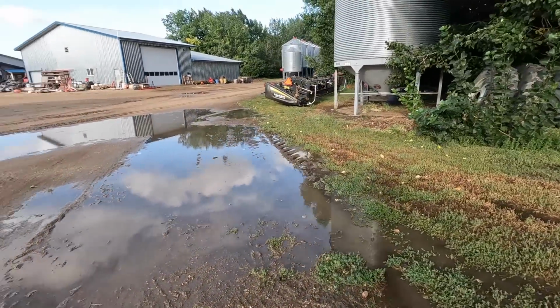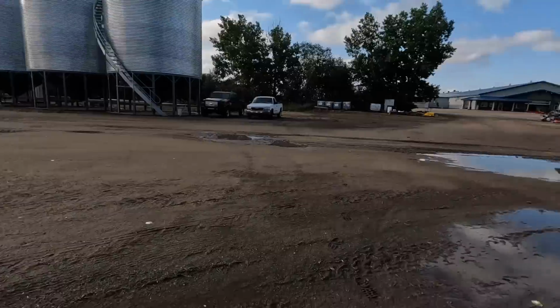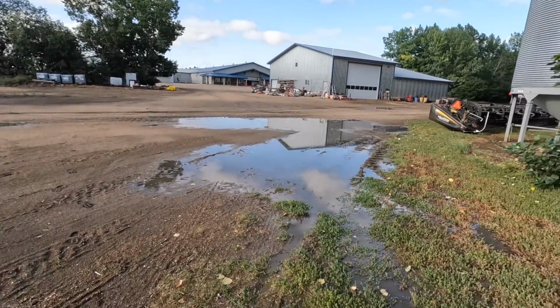And you can see the rain we got last night was actually pretty substantial. There's puddles everywhere here, which is awesome. If you're gonna get rain that stops what you plan on doing that day, it might as well be a good amount to put some moisture in the ground.